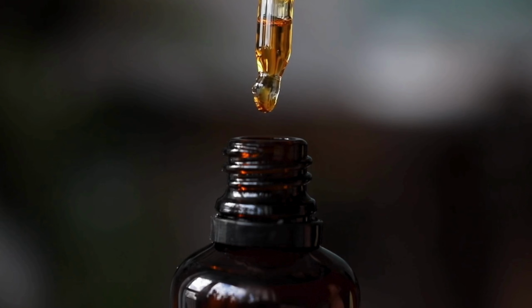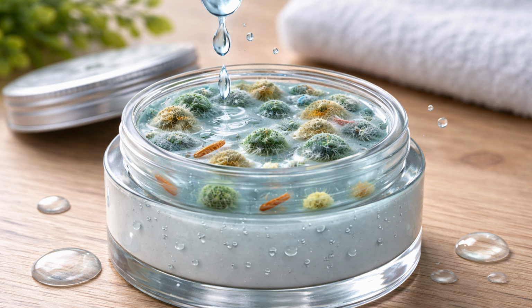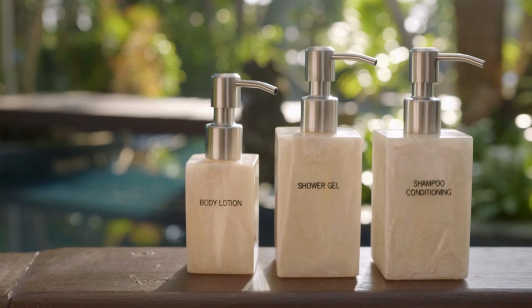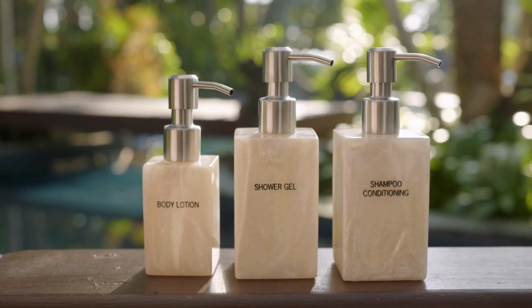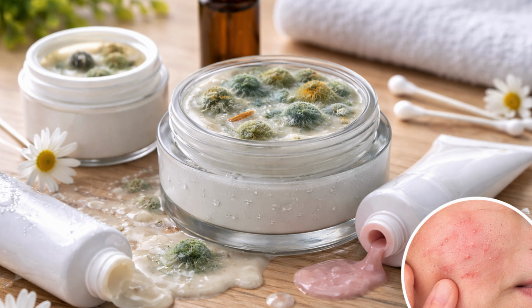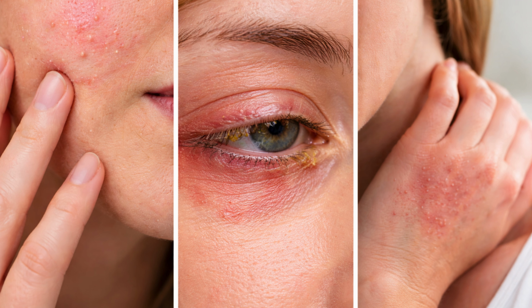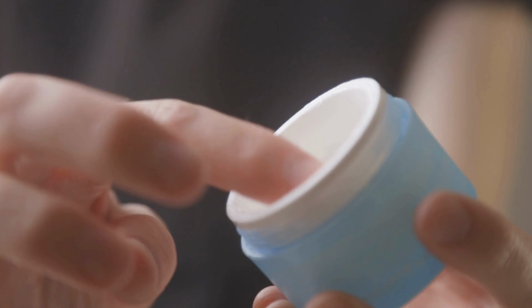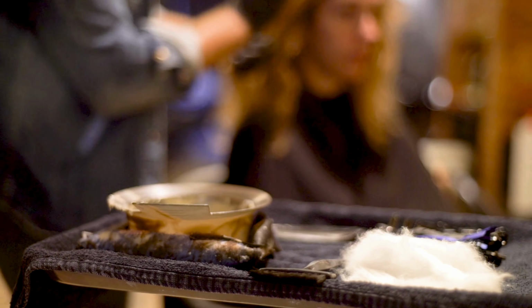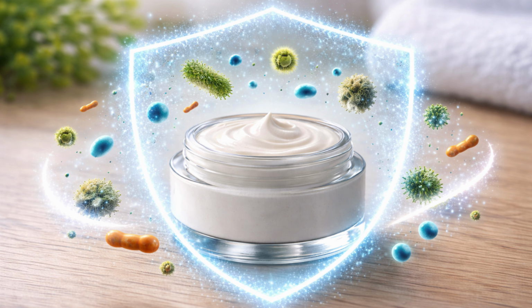Why do cosmetics need preservatives? Cosmetics need preservatives to stop bacteria, yeast, and mold from growing, especially water-based products such as creams, lotions, and shampoos, because water plus nutrients is the perfect breeding ground for microorganisms. Without preservatives, products would spoil quickly, sometimes within weeks, and contaminated products can cause irritation, infections, or serious skin reactions. Every time you open a jar, dip your fingers inside, or use a brush, you introduce new microbes. Preservatives exist to protect the product and, more importantly, to protect you.